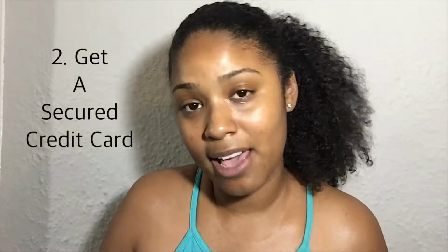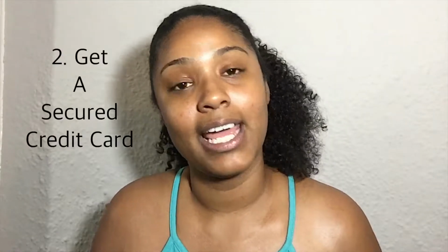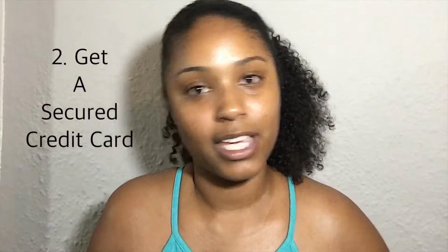So the next thing I did to increase my credit score was I applied for a secured credit card. A secured credit card is basically training wheels for a credit card. Instead of a bank giving you a credit limit with their money, they give you a credit limit with your money. The credit limit will be really low, probably like $50, $200.